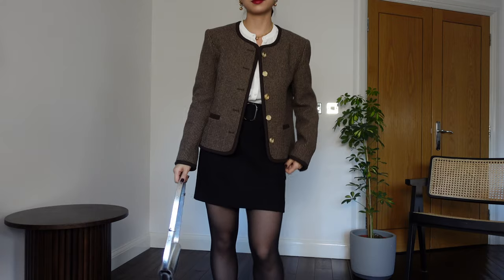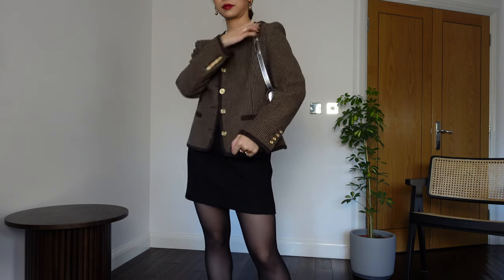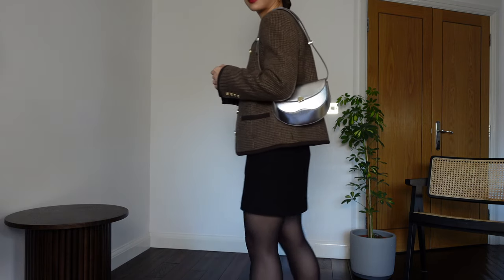So this one that I'm wearing right now, I think it works really well with this evening outfit. I just love that kind of preppy look that it gives. And I also think it works so great casually with jeans like I've got on now. It's just a great versatile piece.